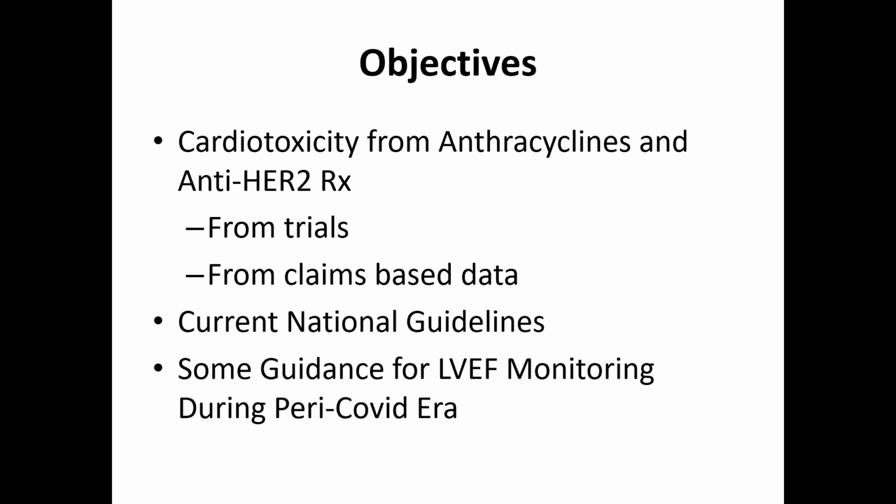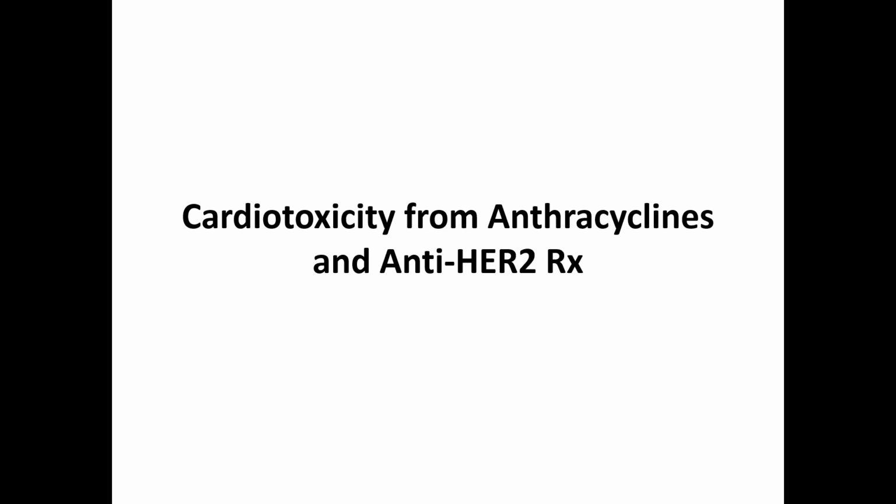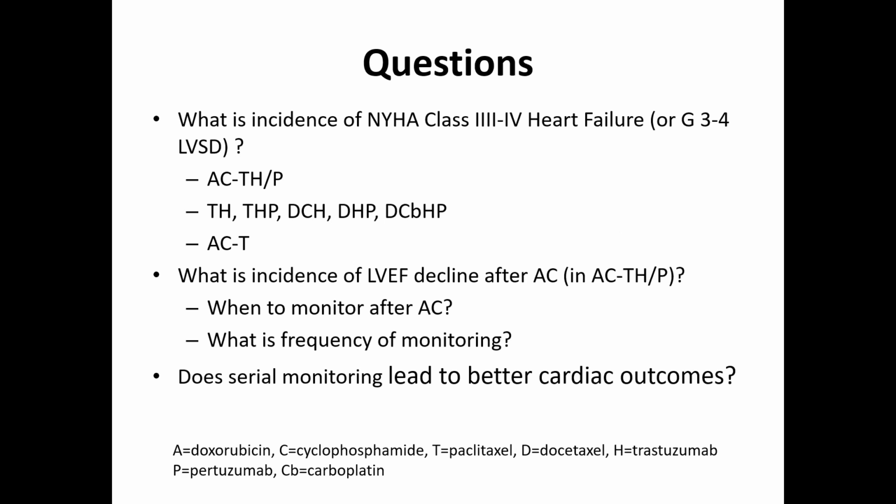Certainly, we're in an unusual time, and we've had challenges in getting monitoring done on a timely basis for various reasons. So at Memorial Sloan Kettering, we came up with some guidance. Certainly, it's not bylaws, but just some guidance. So here we go. I'll start with cardiotoxicity from anthracyclines and anti-HER2 therapy.